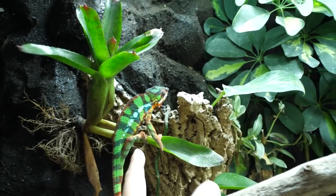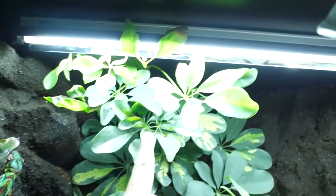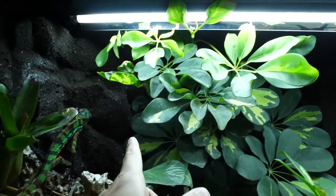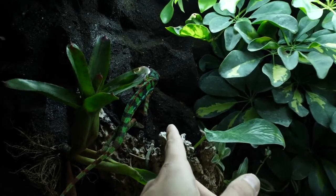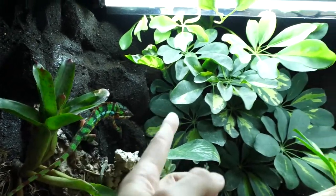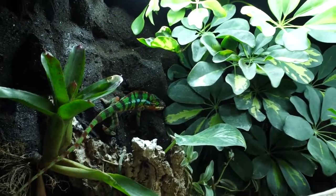Running away and hiding. I have one rule. When he goes there, I no longer touch him. This branch behind, that is his safe spot. And when he gets there, I no longer disturb him. I just leave him alone because I want him to feel completely secure there. And I think that he is going there now.